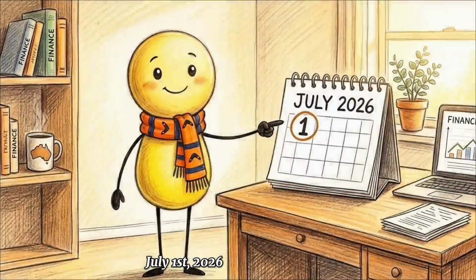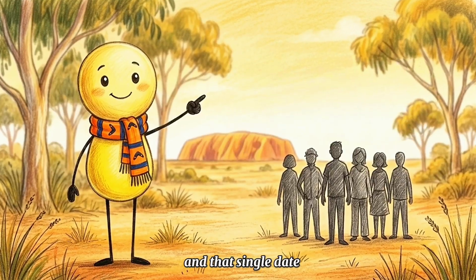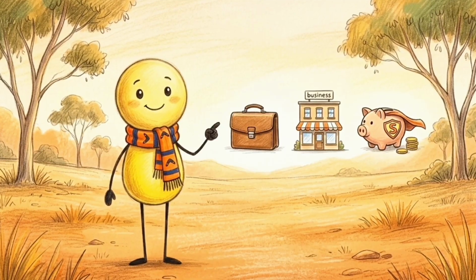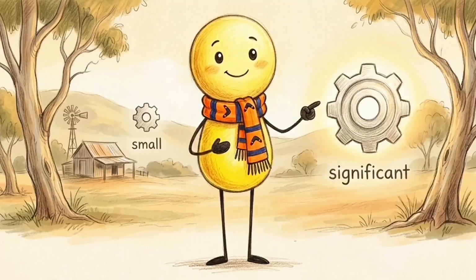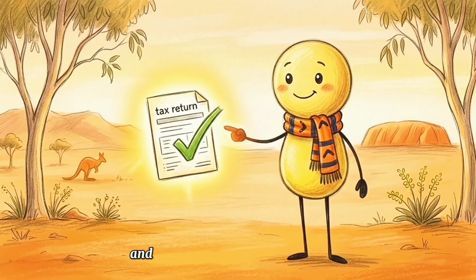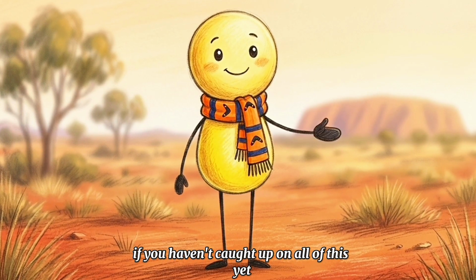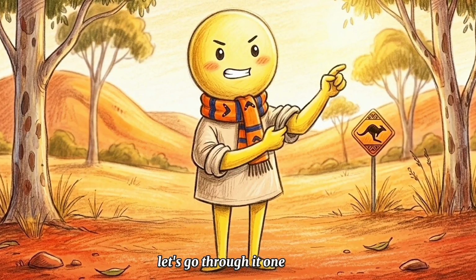The 1st of July 2026 has come and gone, and that single date has already changed working life for almost every Australian, whether you're an employee, a business owner, or simply someone with money sitting in super. Some of these changes are small, others are significant, and one of them is about to make your next tax return a lot simpler. If you haven't caught up on all of this yet, this video will bring you up to speed. Let's go through it one by one.